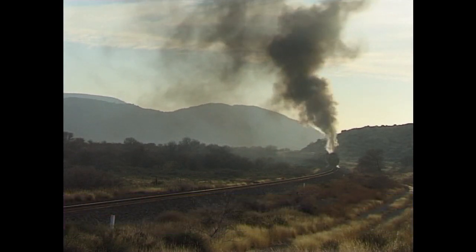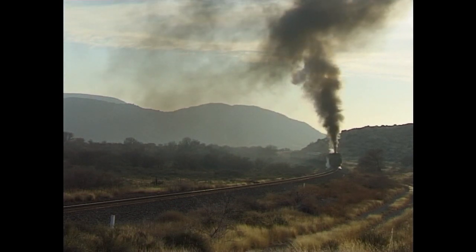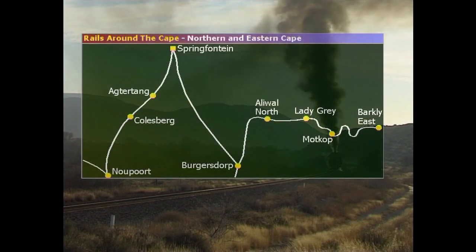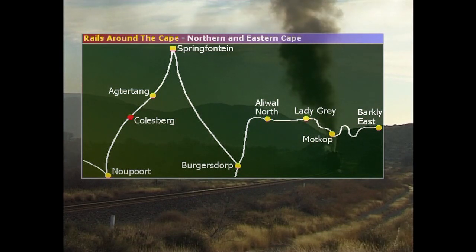This 25NC is approaching the Northern Cape provincial border with a southbound passenger train. We'll see it again as it crosses from the Free State at Norvalspont and at Joubert on the approaches to the Karoo town of Colesberg.